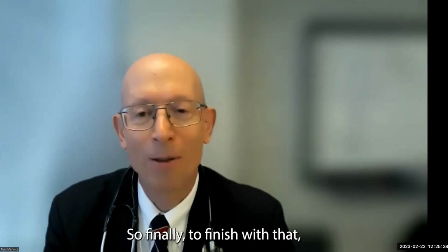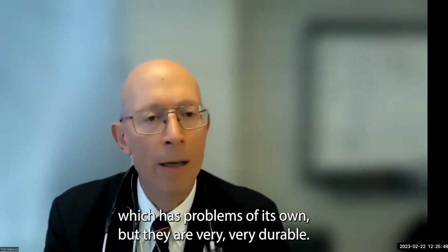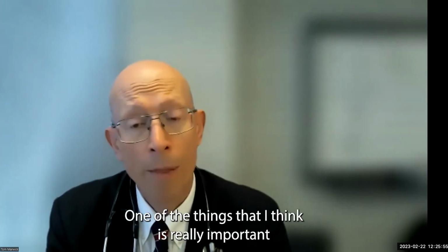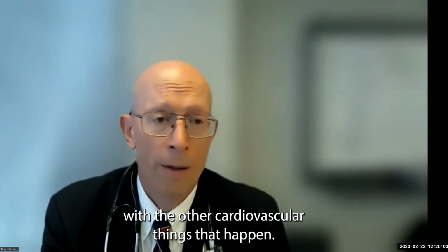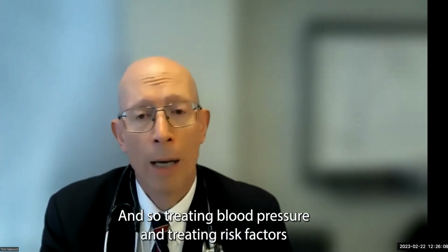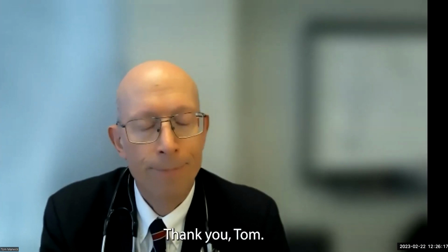So finally, to finish with that, mechanical valves are very durable. They have the disadvantage of requiring warfarin, a blood thinner, which has problems of its own, but they are very, very durable. So they can go for decades and decades without having problems. One of the things that I think is really important in people with chronic heart valve disease, once they get into the 70s and 80s, is just dealing with the other cardiovascular things that happen. So the heart valve disease produces some stress on the rest of the heart. And so treating blood pressure and treating risk factors is a really important thing to do, as well as monitoring the valve disease. Thank you, Tom.